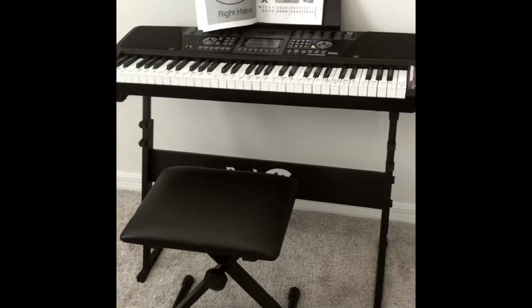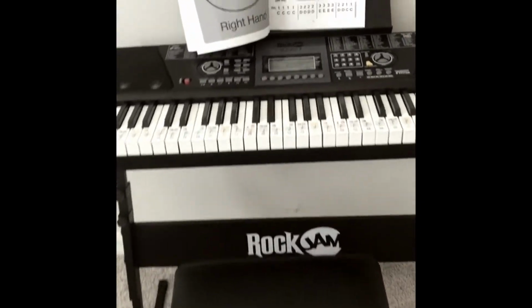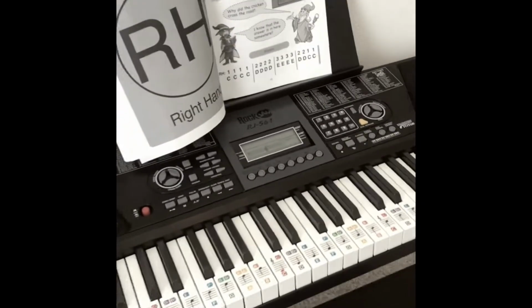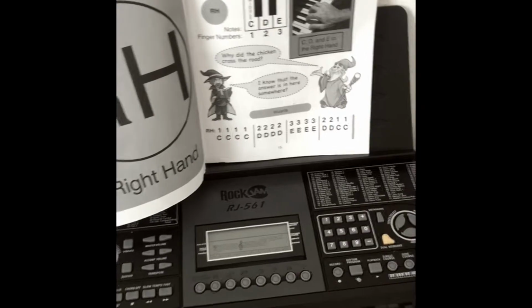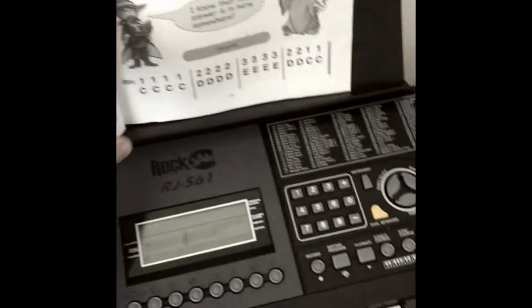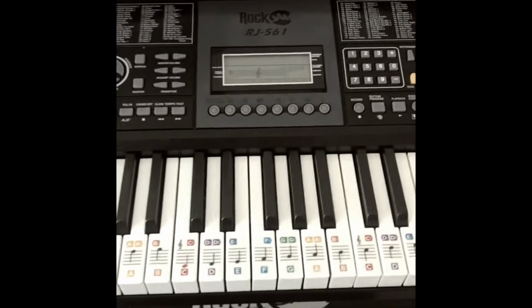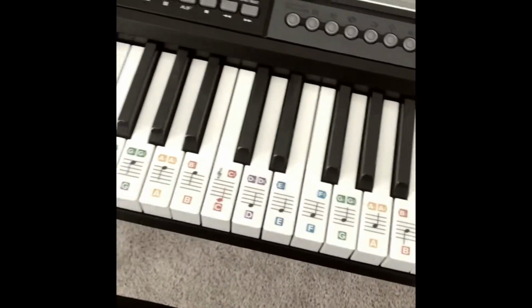This is our newest addition to our schoolroom. We're really excited about this. My husband used to play the piano growing up when he was little, and now he's trying to get back into it, and we want to teach Aiden how to do the same thing. So we purchased a piano book, and then this Rock Jam piano, which is really great, actually. It has different sounds and everything too, but he really just works on the keys and the notes and everything.